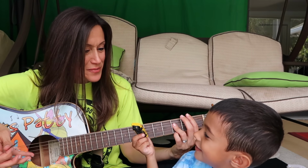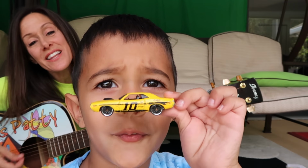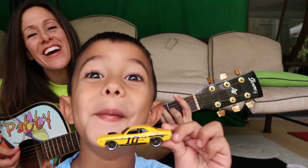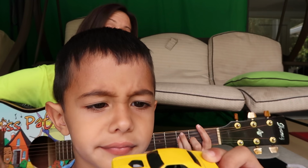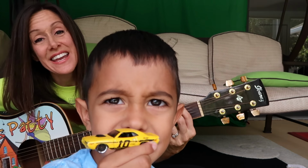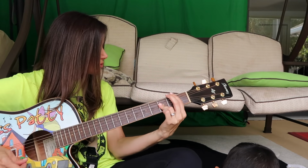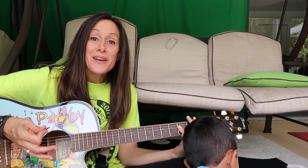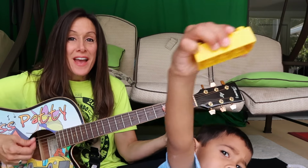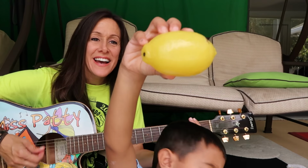This is my car. You can keep it forever. It's your car. Yellow is the color of the day. Yellow. What else? Last things. Ooh, a yellow Lego we found. And what else? A yellow lemon. Lemons.